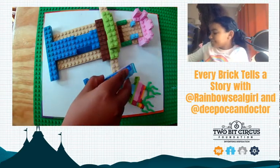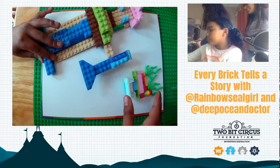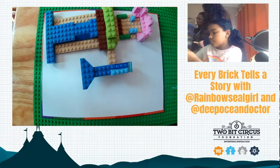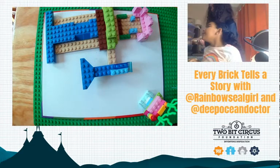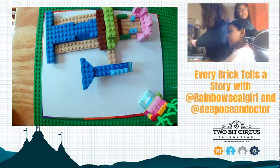All right. So we've got a couple characters here. Rainbow Seal Girl has finished hers, and Cold Ramen, are you still working on it? I just need to add the head. All right. She's doing really quickly. I can't wait to reveal it in the camera. She's working on the head. Rainbow Seal Girl, can we trade spots really quickly? Because we're going to transition to the next part of this lesson.